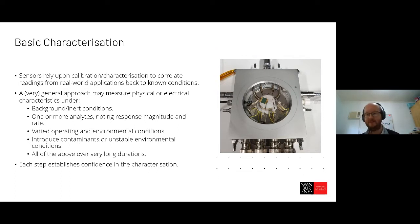And then finally, you repeat absolutely everything you've already done multiple times over weeks and months and years in order to determine whether or not you've made something that's particularly stable or robust. And in each step of this process, you're building confidence in that characterization. You're developing a more complete picture of the device you've developed in exactly the same way that SEM and XRD and XPS help you understand the material that you've made.